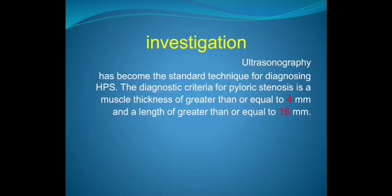Regarding ultrasound, again, we do not accept a sonographer's report that there is just a dilated stomach and it's most likely a case of pyloric stenosis, because this condition might be associated with pylorospasm. The diagnosis of pyloric stenosis by ultrasound should give the thickness and the length of the pyloric muscle.